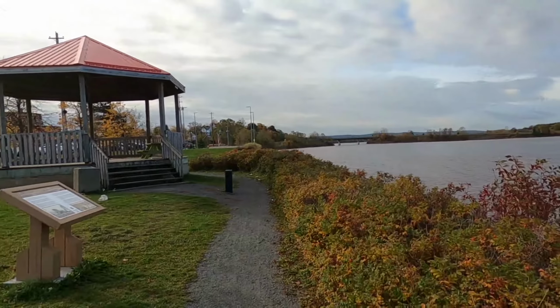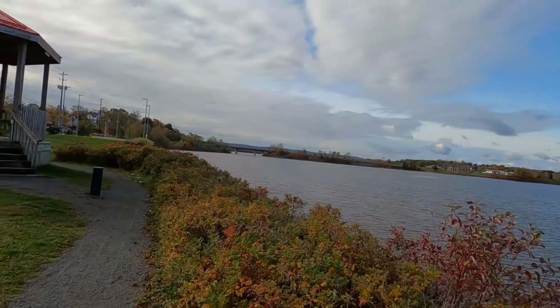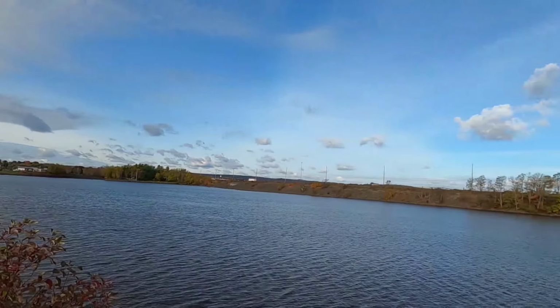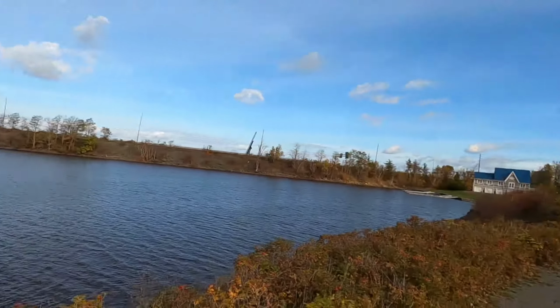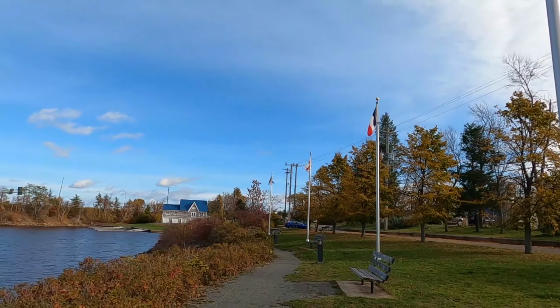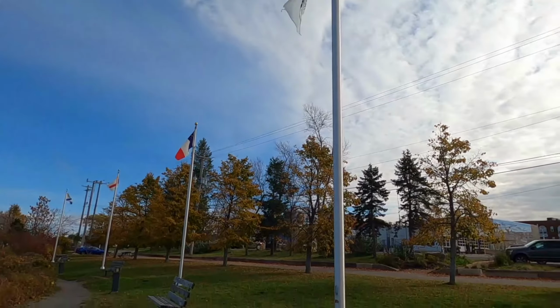Okay, so we're down here at the waterfront in Windsor, Nova Scotia. Just wanted to show you, they got this little gazebo. They got a nice little trail, lots of rose bushes. And there's the highway going out farther into the valley. And then they got some flags up. They got the Nova Scotia flag, the Mi'kmaq flag, the Acadian flag, and then the West Hants flag.